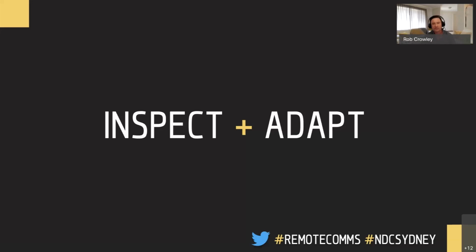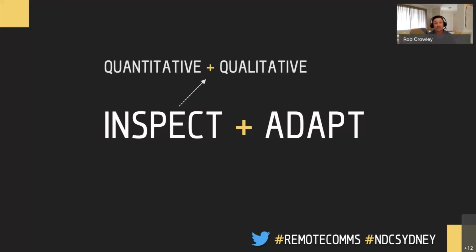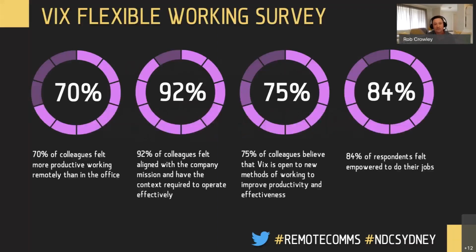So how did Vix respond? Like when faced with any situation with emergent behavior, we sought to create feedback loops and better understand how we could improve. We also recognized that this wasn't a normal situation. We weren't simply trying to embed new ways of working. Our colleagues were trying to work from home in an incredibly stressful situation during a global pandemic. We ran a number of surveys to collect qualitative data and also combined this with the quantitative data from the systems that we were building to build a full picture of what delivery was looking like in our organization. And from these surveys, we saw some quite surprising results.